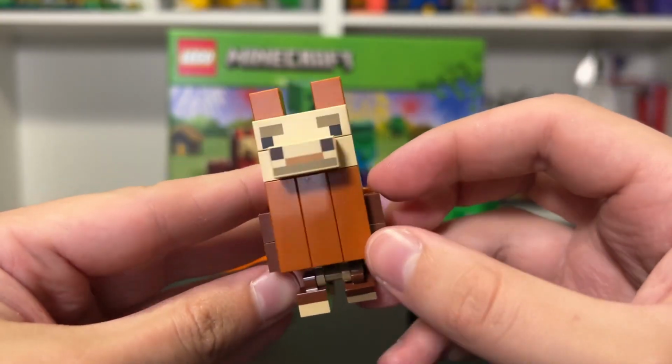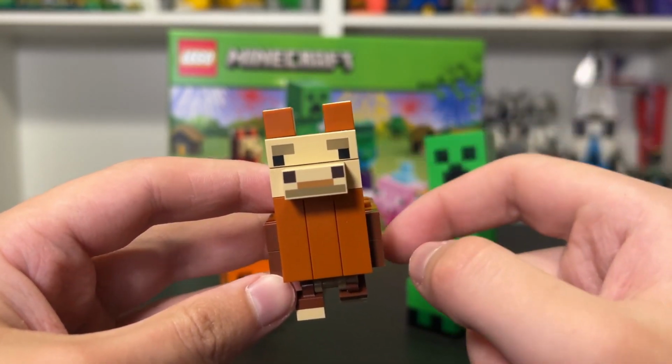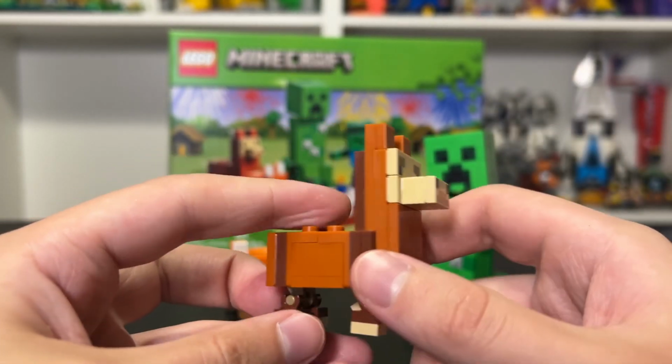Our next little animal is going to be our baby llama, and again, this has very awesome printed face prints right here, and this is the first time we've actually gotten these bigger ones on all these animals, which is really awesome.